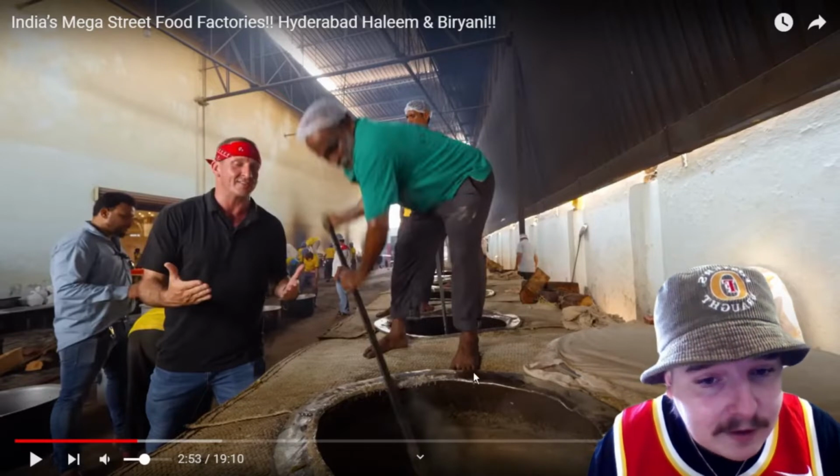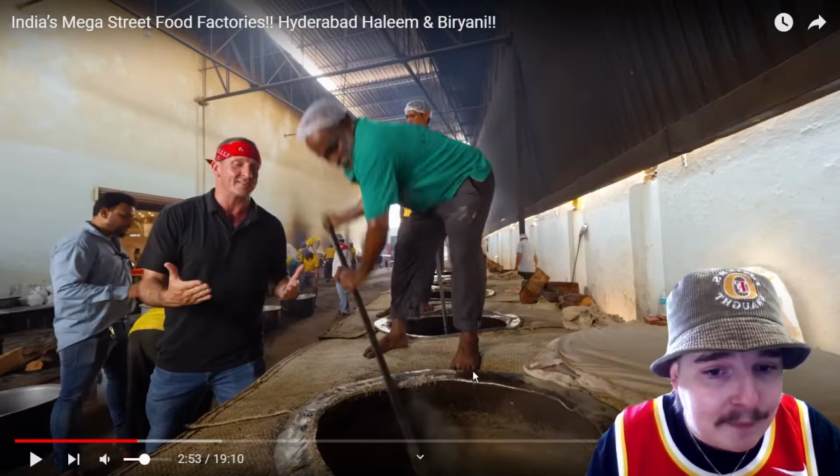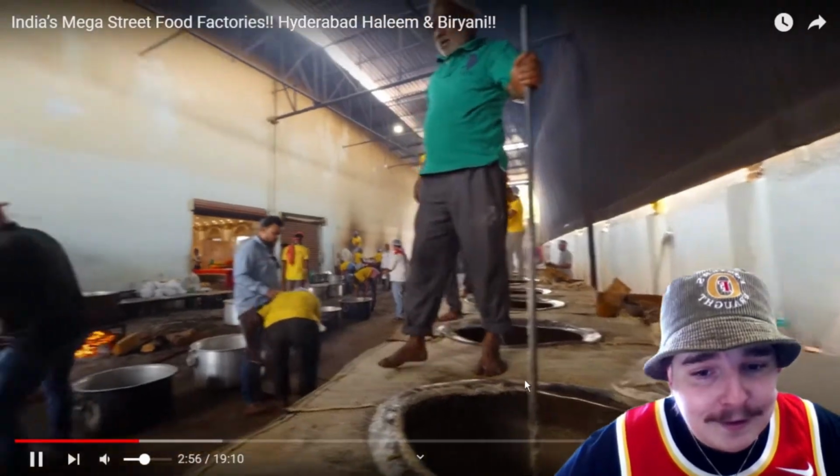Bro, his toe is literally touching the metal part. He had his foot on the metal part before where the lid goes. And you're telling me that isn't hot? Bullshit. Let's go. Like, bro, he's built different.